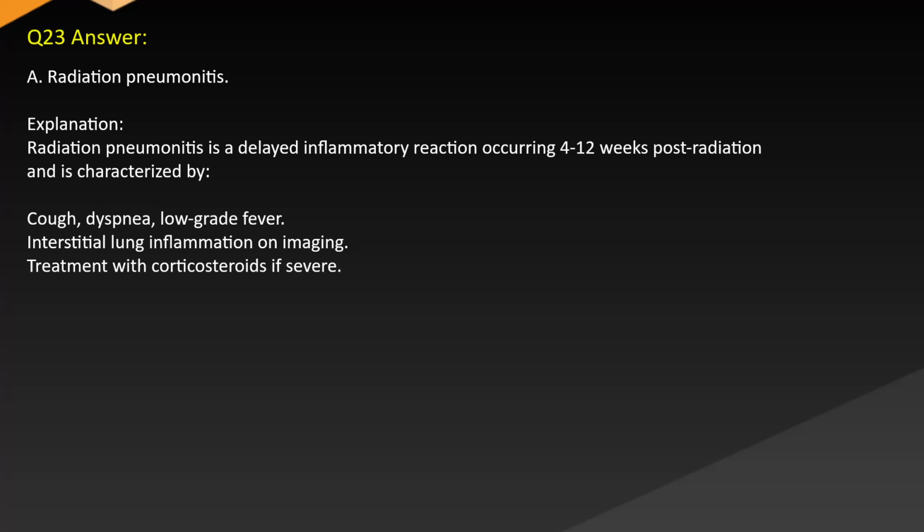Answer A. Radiation pneumonitis. Explanation. Radiation pneumonitis is a delayed inflammatory reaction occurring 1-2 months post-radiation and is characterized by cough, dyspnea, low-grade fever, interstitial lung inflammation on imaging, treatment with corticosteroids if severe.